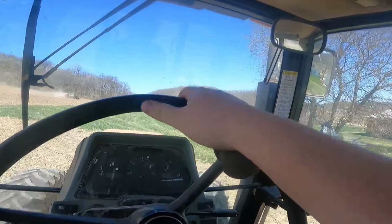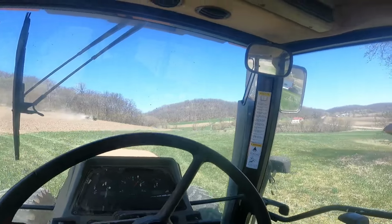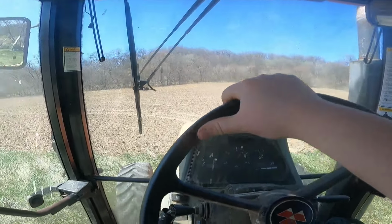We'll start way over there where I did it, so hopefully I got her pretty good. I think this will be corn right here. That will be, say, alfalfa. That's pretty good alfalfa right there. So we should be pretty good.